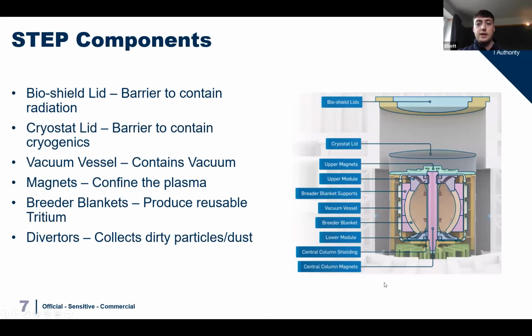So this is the STEP reactor here, and these are the main components. There's the bioshield lid at the top, which is used to contain the radiation and stop any leakage into other areas of the facility. Then there's the cryostat lid, which is the barrier to contain the cryogenics. So within this area of the vessel, you've got the cryogenic magnets, which are operated very close to absolute zero, and cryogenic pumps to provide the vacuum.